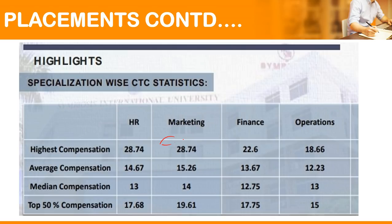Alright, what do we have in here? Okay, so that's the specialization wise CTC. Again, what I'm trying to tell you is only two numbers. Rather, यहाँ पे we can see highest compensation, and I want you guys to look at median वाला. यहाँ पे average मत देखना और top 50% मत देखना, ठीक है? So if you look at HR का top package is 28.74. Okay, so ये दोनों साथ में ही चल रहे हैं.